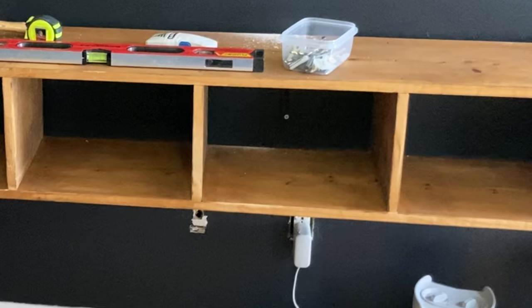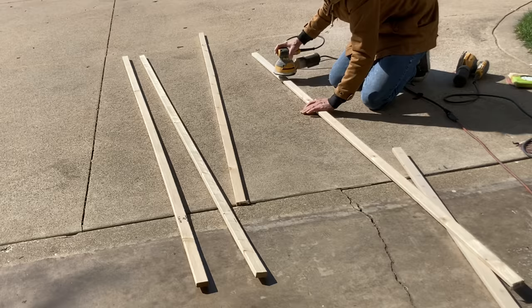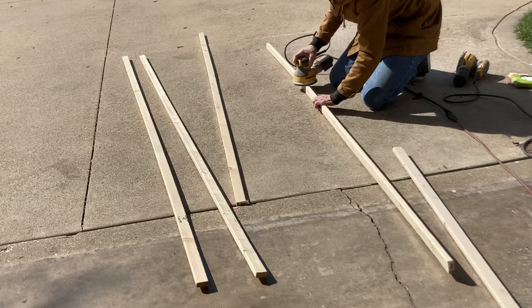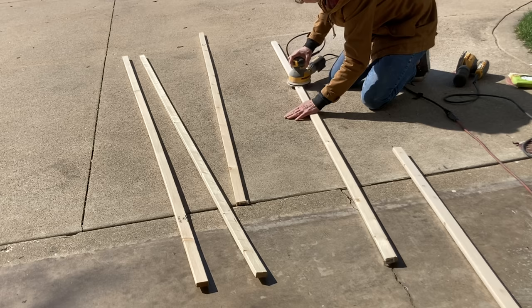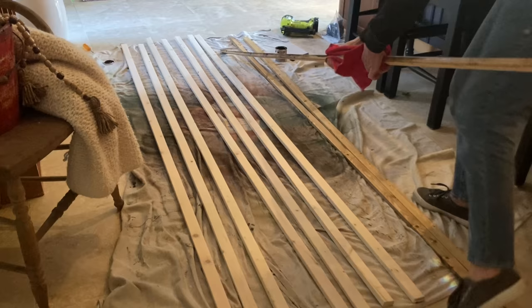To balance all of the wood in the basement stairwell, I decided to add even more wood to this black accent wall. I bought 10 8-foot-long furring strips at Lowe's for $1.98 each. The wood was pretty rough, so I sanded them first with 120 grit sandpaper, and then I went over it again with 220 grit sandpaper. It was pretty chilly outside, so I brought the slats inside to stain them. I used the same golden oak stain that I had used on the TV console.